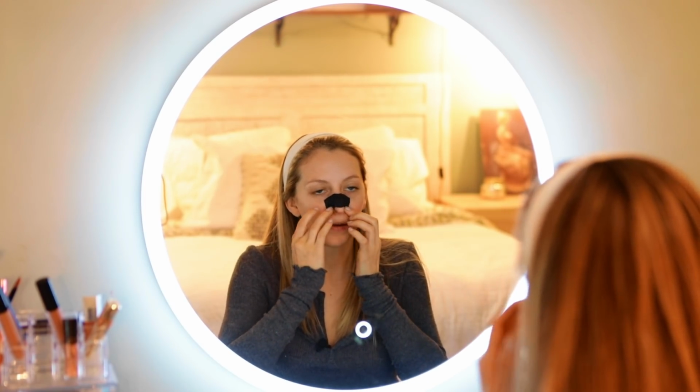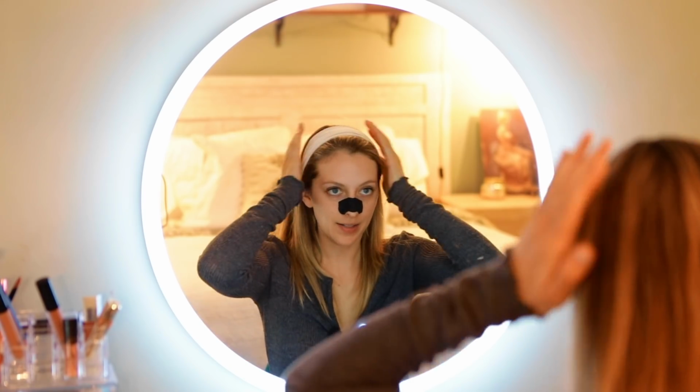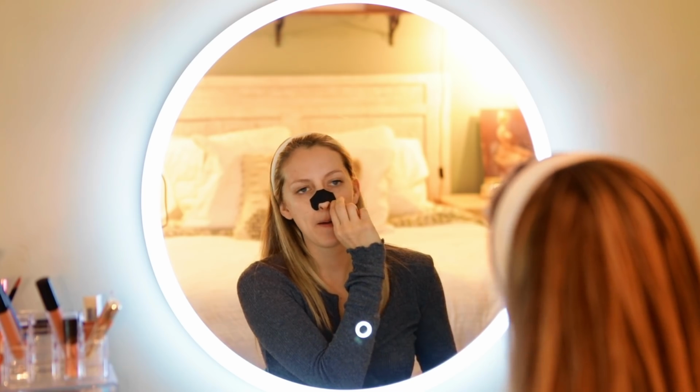All right, and honestly, this looks and feels exactly like a woman's pore strip, but that's okay. A few minutes later. All right, so I let 15 minutes go by, and now it's time to rip this bad boy off. I'm so scared. Okay, ow, oh my gosh.